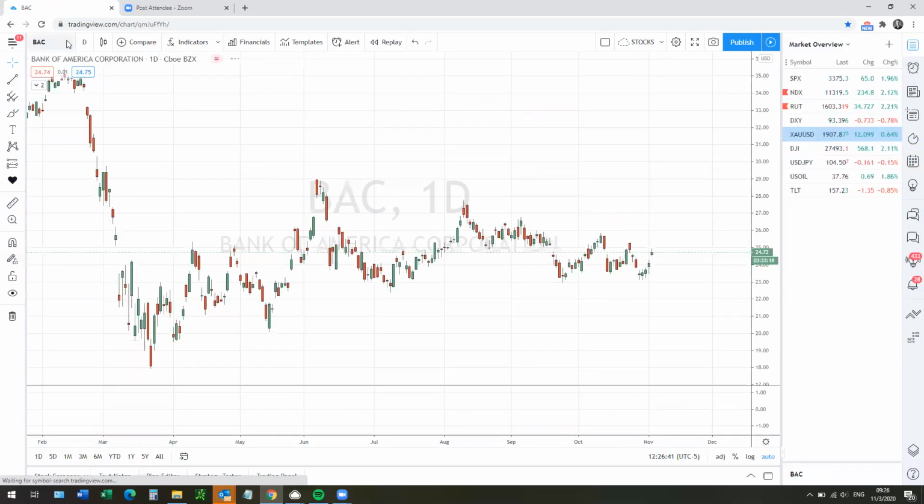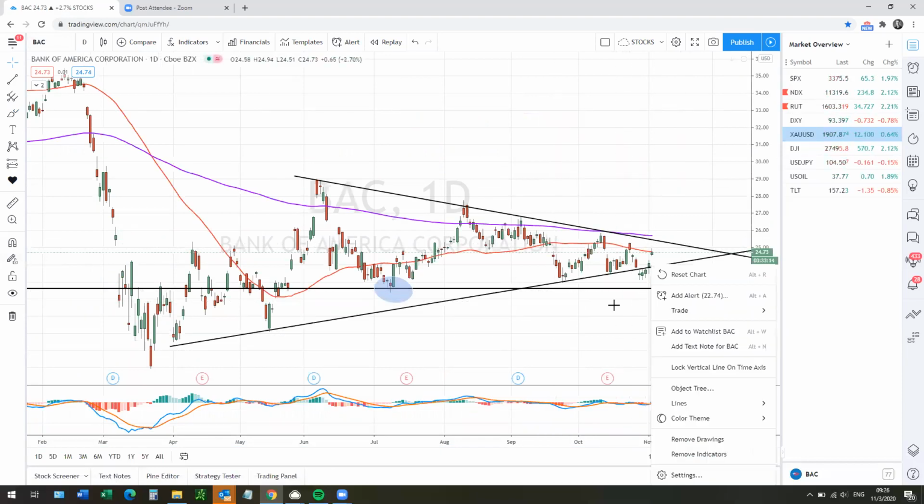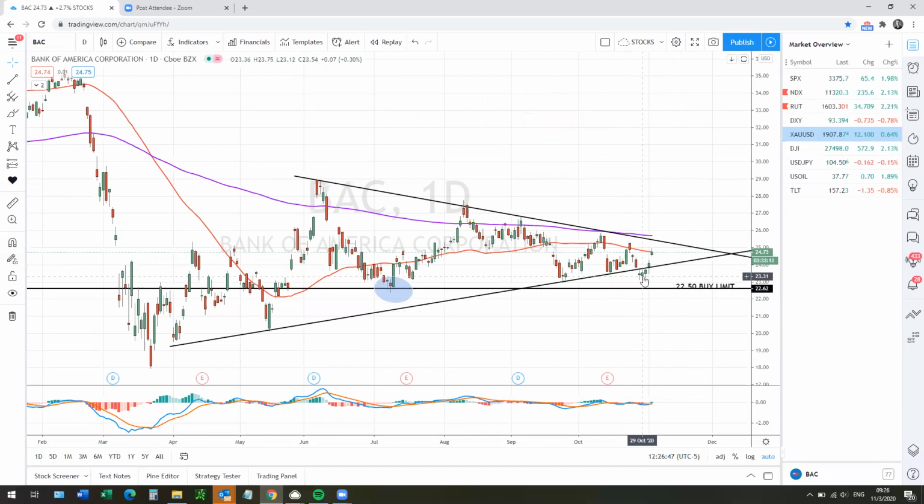Not a whole lot else I'm looking at. Bank of America, again, just completely reversing that area of 22.50 that I was looking for buys. I don't see this just completely breaking out of this wedge pattern right here, but we'll see. Keep an eye on this.